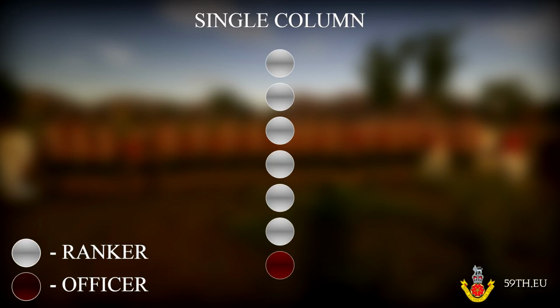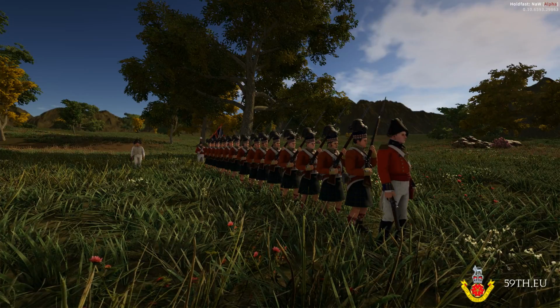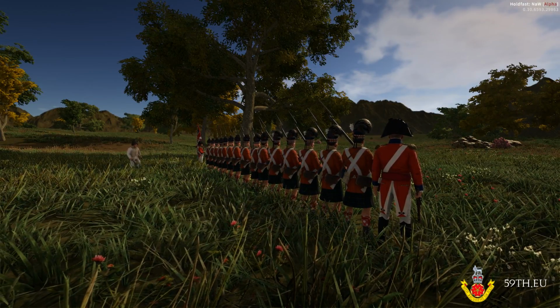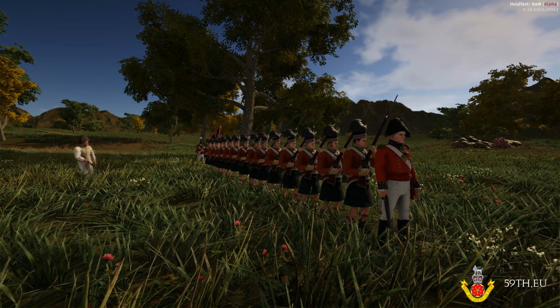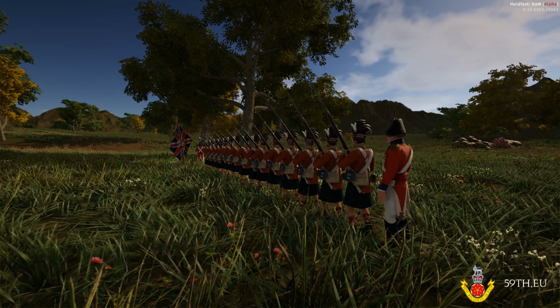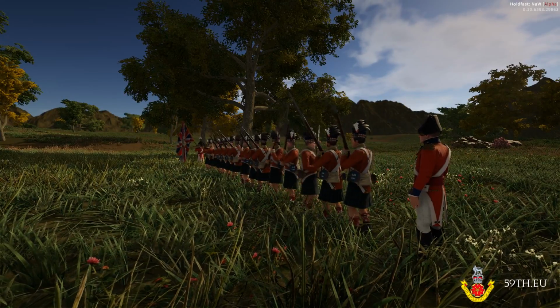For example, the officer may tell the line to left face, right face, about face, and officer face. Left face? Right face, about face, and officer face.